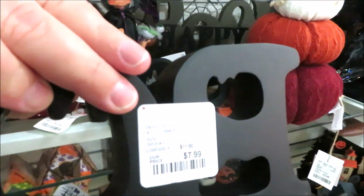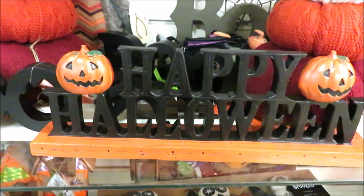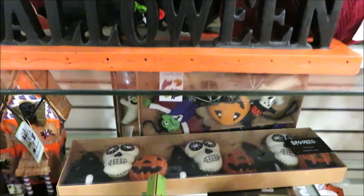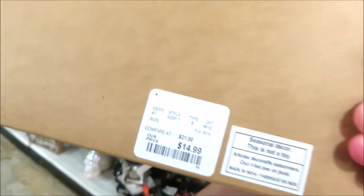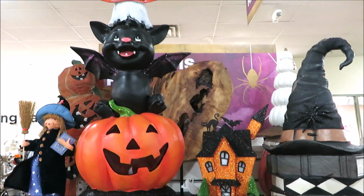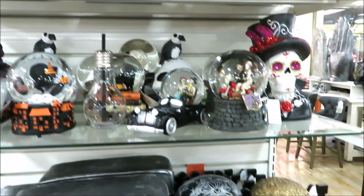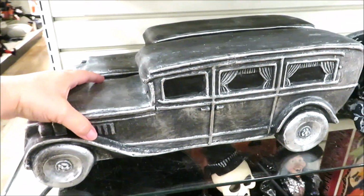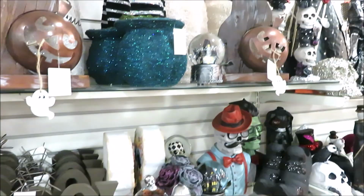sign for $7.99. I really liked this Happy Halloween sign. This one is $12.99. And they also have another felt banner or garland for $14.99. And rounding the corner, I found more large-scale items, the ghost bat and jack-o'-lantern stack, lots of snow globes, and this hearse. It is a heavy ceramic that was only $16.99, and a trick-or-treat standing sign for $7.99.